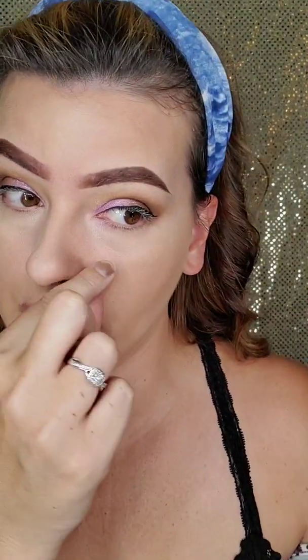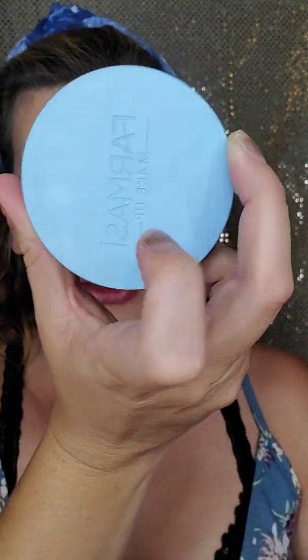The CC cream is super good. I even like the BB cream. I use the BB cream with the BB powder. I'm obsessed with the color of this thing, that baby blue.